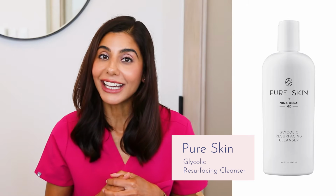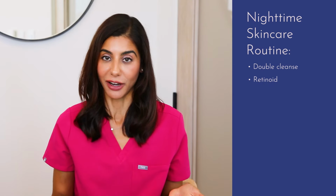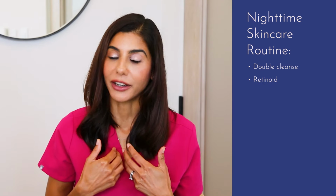And it has glycolic acid in it, so I know I'm getting into my pores and I'm going to bed without any dirt, oil, or makeup left behind on my skin. After I cleanse my skin, then I'm going to use my retinoid product. I've been using a retinoid product for many, many years, so my skin has built a tolerance to it.